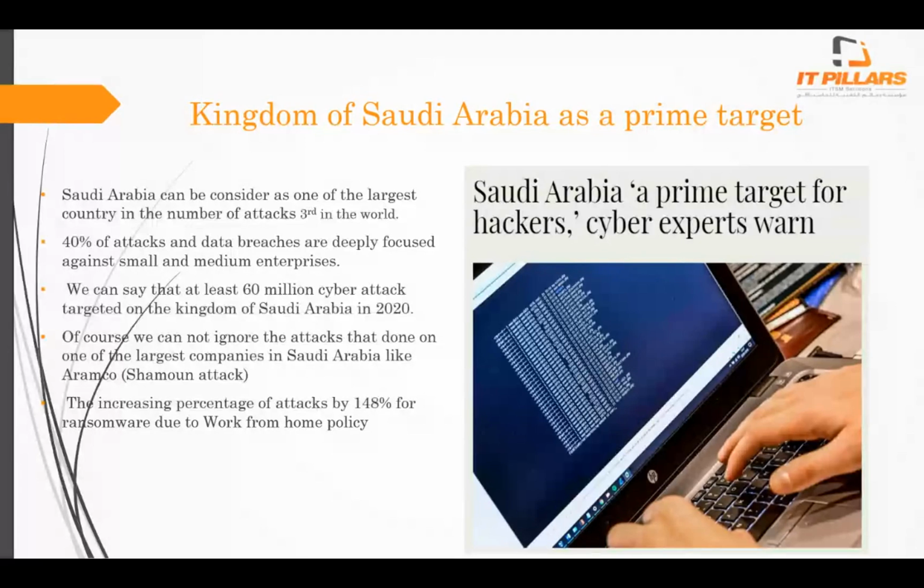So we are talking about around 167,000 attacks daily that have been happening on the Kingdom of Saudi Arabia. And this is, believe it or not, a huge number of attacks, so we need to be prepared for it. The increasing percentage of attacks has reached at least 148%, especially after the work from home policy, and of course after the ransomware attack.